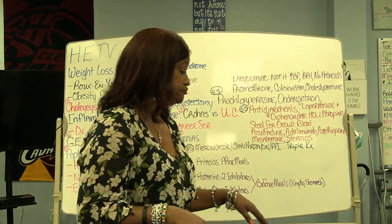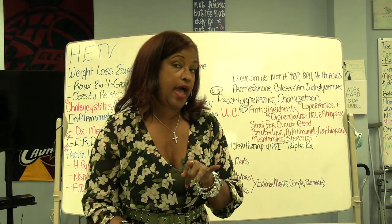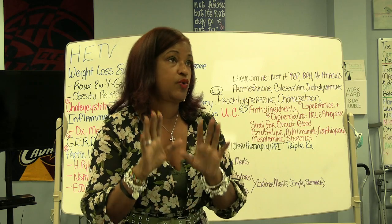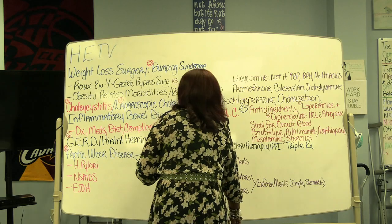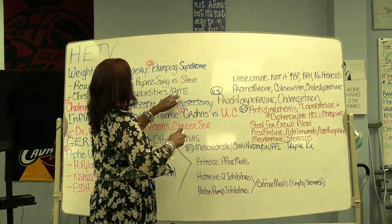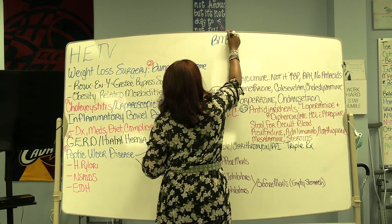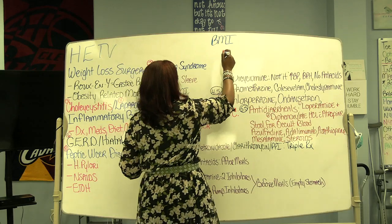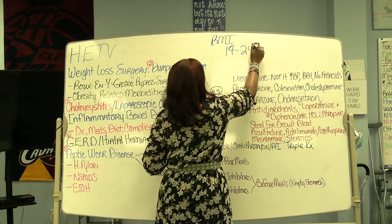Last thing. When you have these two surgeries, remember on your test you had to qualify for them. And I'm going to just show you what that means. You see here, it talks about BMI. Let's remind ourselves what BMI is. If you need a weight loss surgery, you can't have a BMI of 12, right? So let's not get stupid. Here we go. Normal BMI is 19 to 24.